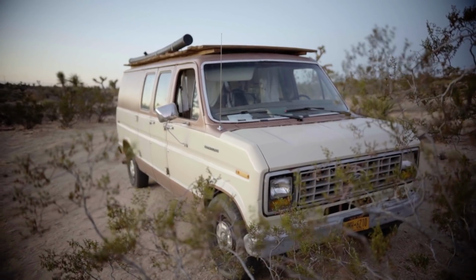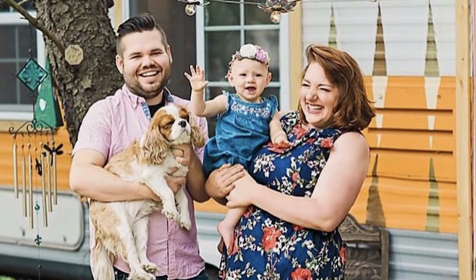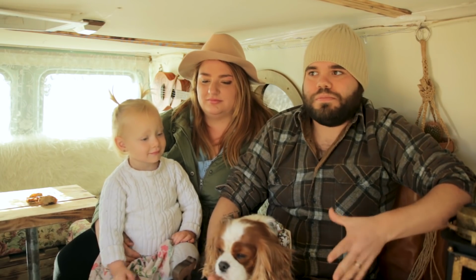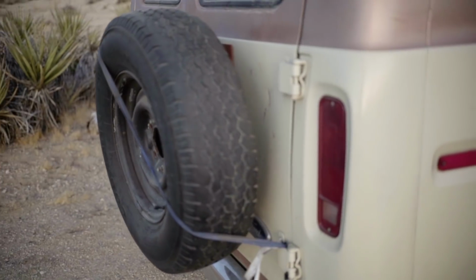So about 2 years ago, we built a tiny house in upstate New York, and we were living in it. It was about 195 square feet, and we loved living small, but we wanted to be able to travel, and the trailer wasn't going to be able to make it around the country. We got our heads set on getting a van at the end of the year, and on January 1st, we were like, well, maybe in a couple months we'll find a van, right?